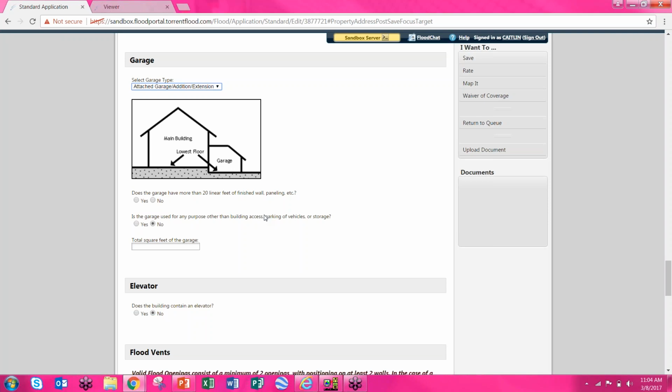FEMA's basic definition, and this is just a generalized version of it, of a finished construction, is a home that has mudded, taped, and painted, or if there is paneling that's up on the wall. There's a couple other things that would qualify as finished paneling or a finished wall. In my case, the wall is just mudded and taped. It's not painted, so it's an unfinished wall.